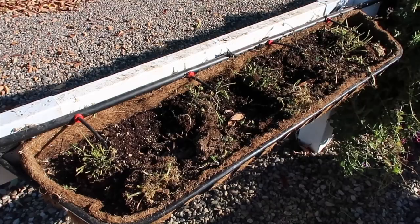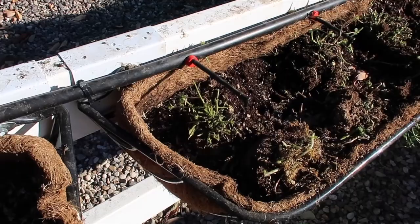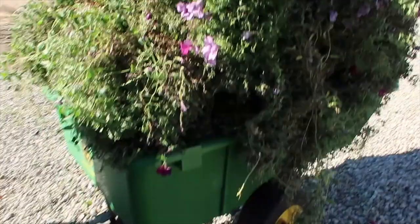But I just wanted to let you know that we're just gonna leave this in place. This will stay through the course of the winter and it'll be just fine. All the water runs out of it, so it doesn't hang on to anything through the winter, so we shouldn't have any issues. And just like that, they're all cleaned out.